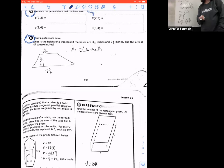I add these two together, then take half of it, and I start working down to be able to solve for my unknown, okay? So that's going to be a lot of what we do in algebra. We do a lot of that more in algebra where we have some known information and we solve for what we don't know.